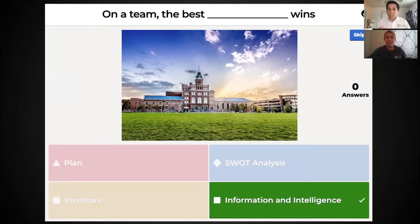Especially as a leader, if you can bring the right information, the right tools, the right technology, the right intelligence to your team, you let them play with it. You let them have fun. And that's actually what creates the best teams and what helps them win. All right, let's go to the next one.